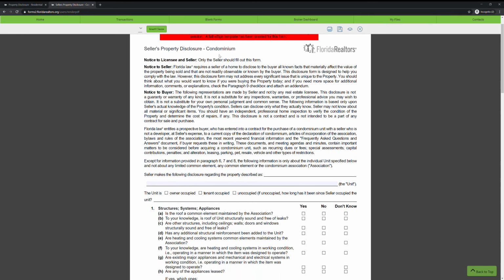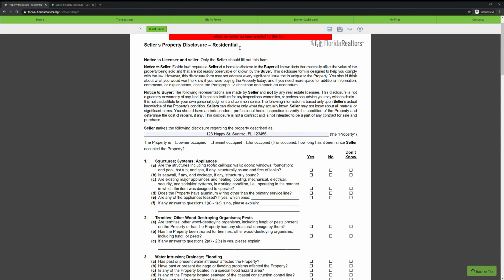That's pretty much it. You've got the seller's property disclosure for condominiums, and you've got one for every other property, usually single-family homes.